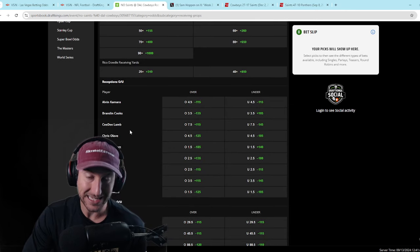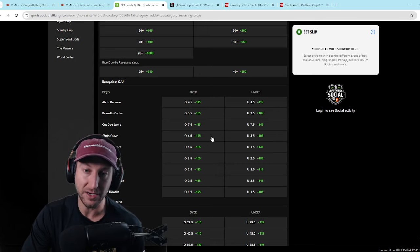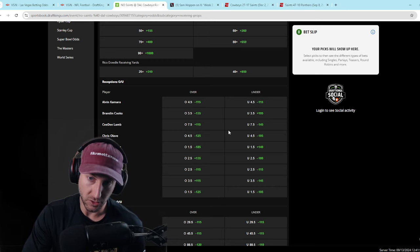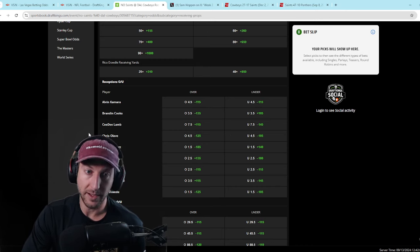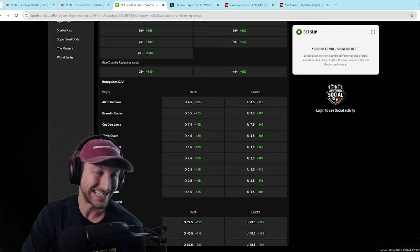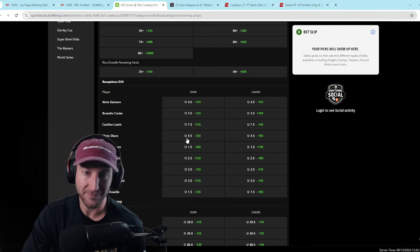As far as the Saints, let's look at receptions. So we talked about Kamara. Olave, 4.5. He only had 2 and 2 last game. I would lean over here because of the game script. The game script calls for Carr to be throwing it because they're going to be down. He's going to get Olave involved. The more they throw it, the more he's going to get involved. The question is, do you think Olave will get 6-ish targets to get 5 receptions?